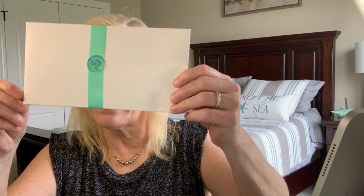So let's look at July's. I am going to open it up. I love the turquoise color. As you all know, I'm a beachy girl living in Arkansas. So inside the turquoise envelope is always a pretty little envelope to open. Let's see what we got.